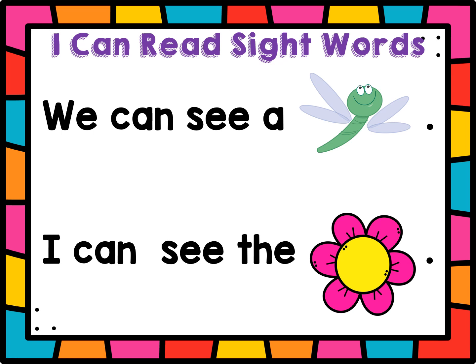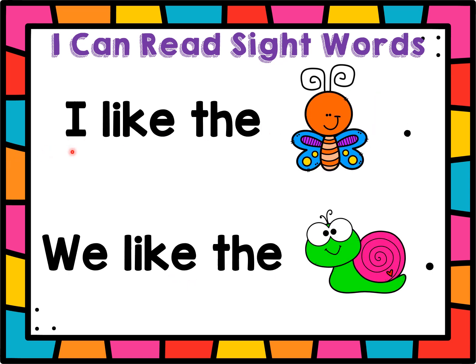Let's practice reading our sight words. Read it with me. Ready? We can see a dragonfly. I can see the flower. I like the butterfly. We like the snail.